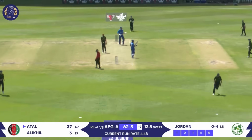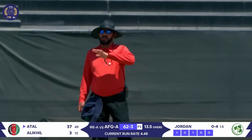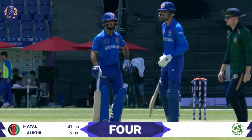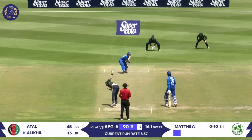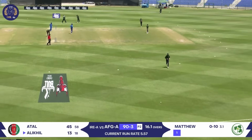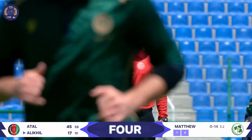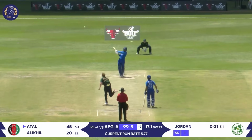You spoke about fast bowlers. That is such a good shot. Wonderful from Siddiqullah Atal. Just great timing. Pristine. Full toss 4. That's not good bowling. He was going for the Yorker, but got it completely wrong. Quint bases. There you go again.